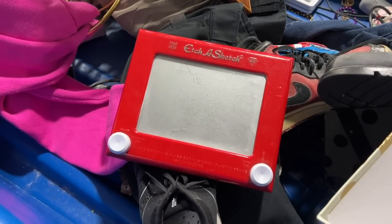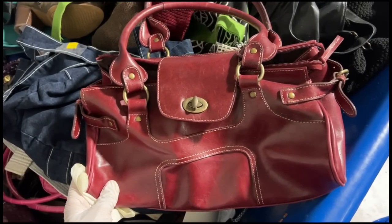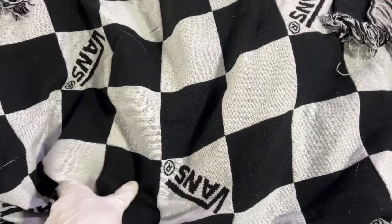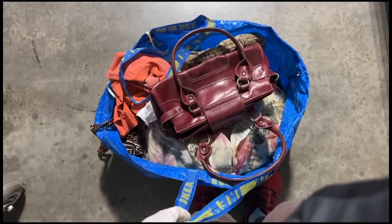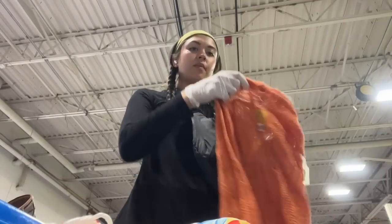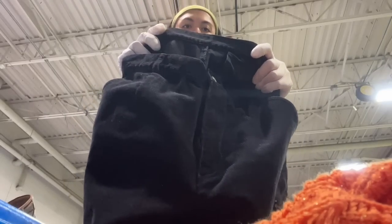Also found this Etch A Sketch that I thought was pretty cool. Then I was just looking through bags. I found this cool Vans blanket. I just don't think it would have looked nice in my apartment. So this was everything I grabbed after like an hour and a half, and then I took myself to a little corner to kind of go through everything that I picked, and that was kind of my method. I just grabbed whatever I thought looked somewhat interesting and then put it in my bag and then filtered through everything once I thought I was done looking through the bins.